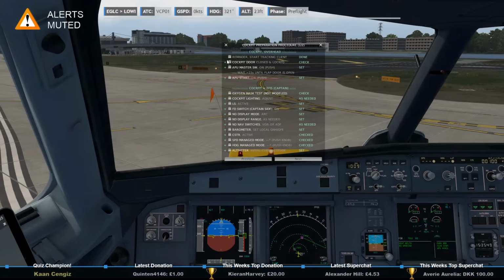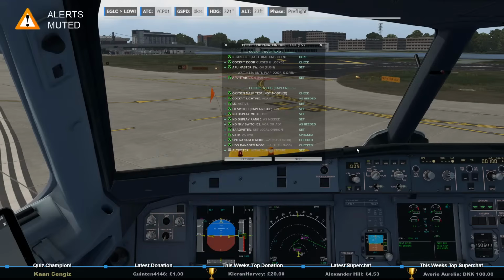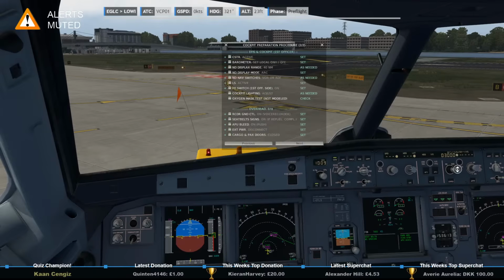Well, let me click that now. Cockpit lighting adjust again. Localizer scales. Well, I don't want those on now. Barometer set local QNH. We'll put the constraints on. That's quite cool to have on the ND. So you can see, look, 210 knots for the first 2 tons, stopping off at 3,000 feet. So yeah, we need to set 3,000 here.